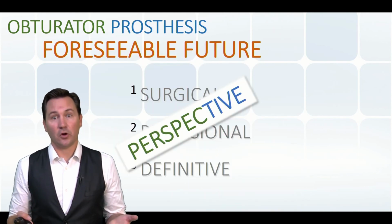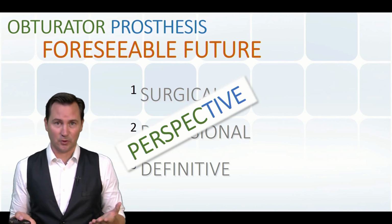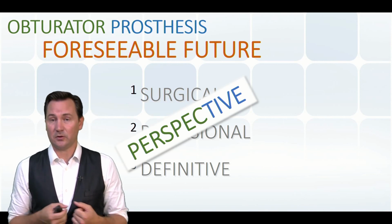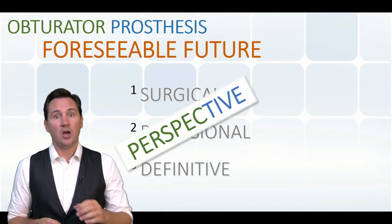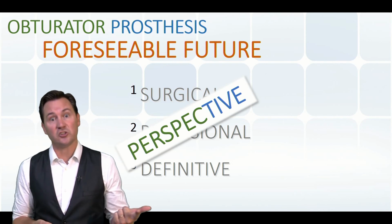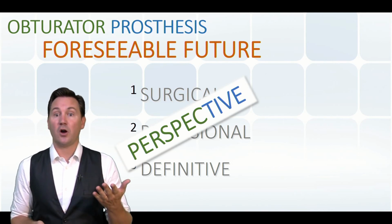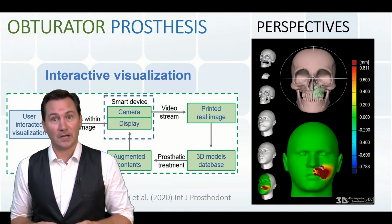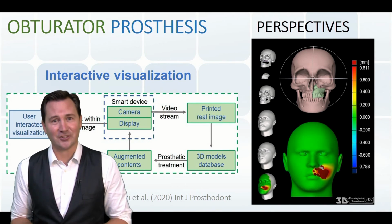So the current obturator evolution is now driven by the development of materials and technologies. But the field of conventional maxillofacial prosthetics is evolving, benefiting from the rise of converging technologies such as nanotechnologies, biotechnologies, informatics, and cognitivism. For example, augmented reality. Some interesting applications are being developed, especially for communication and education.